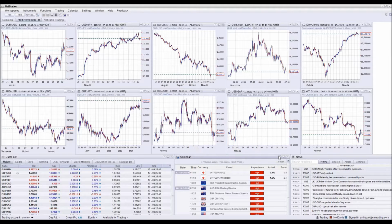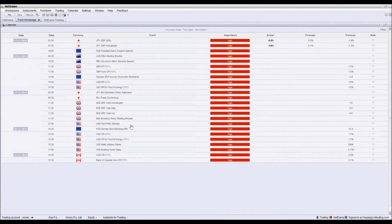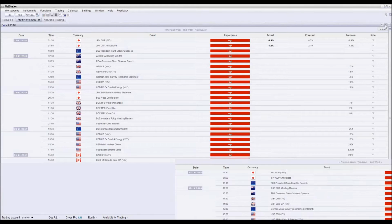So looking at the economic calendar for the week, we've got some major numbers coming out later this week, but just for today we have the ECB President speaking at 4 o'clock this afternoon, South African time. Let's see what he has to say.